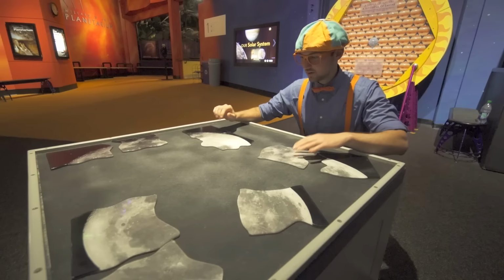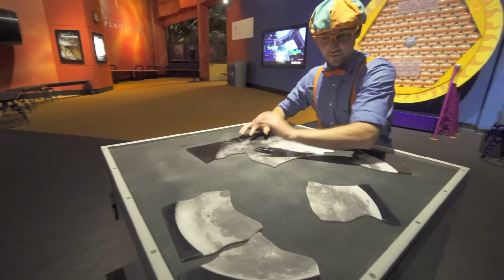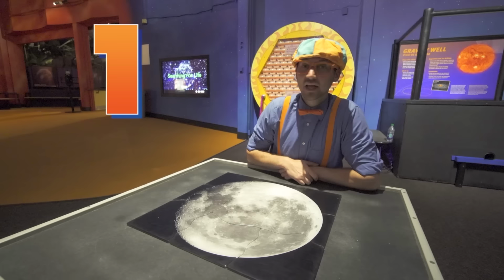Hey, I'm just doing this puzzle of the moon. Okay, there's one. Let's see. Hey, there's another. Yeah, that looks about right. Perfect. We're almost done, look. Yeah, this is our moon. We live on planet Earth. And we have one moon, and we call it Moon. Wow, how clever of us.